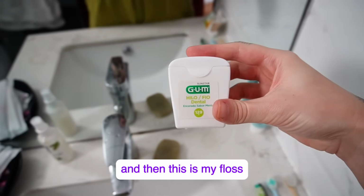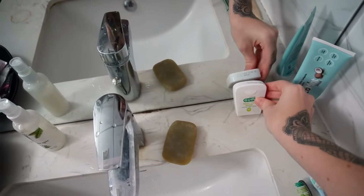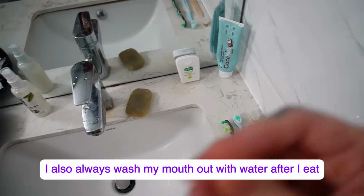And then this is my floss. I always floss every single night. I think it's very important. I try to take good care of my teeth. I also always wash my mouth out with water after I eat.